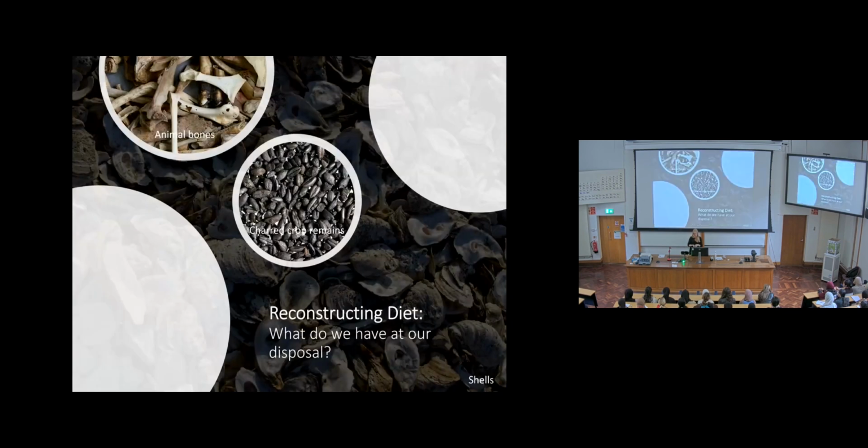Okay, so when we talk about diet, as archaeologists, what do we generally have at our fingertips to understand what people were eating? Well, traditionally, we pick up animal bones from sites, so these get preserved in the soil. Then we can identify what species. We can say, okay, they were eating beef, they had cattle, they had sheep and goats, they had pigs. And then we may also find charred crop remains. So we might find wheat, barley seeds, we might find some peas, some beans. And then if we're closer to the sea, we might find shells.